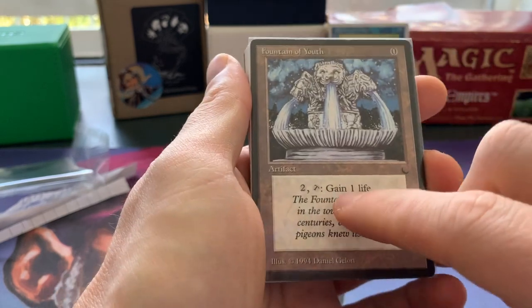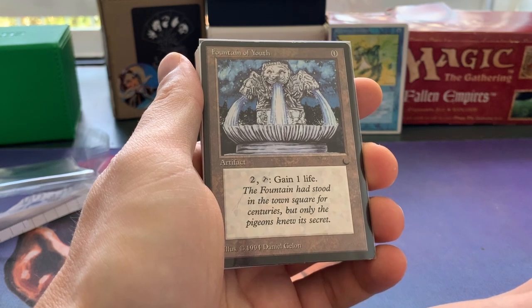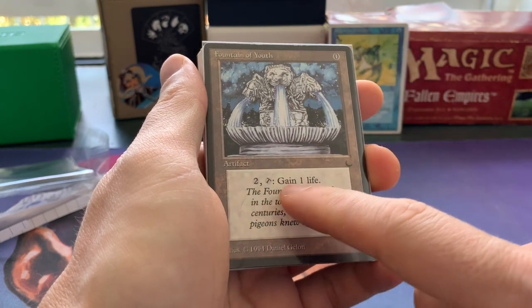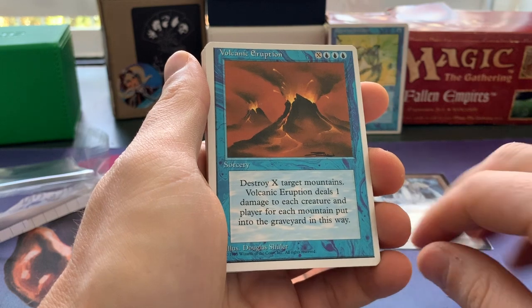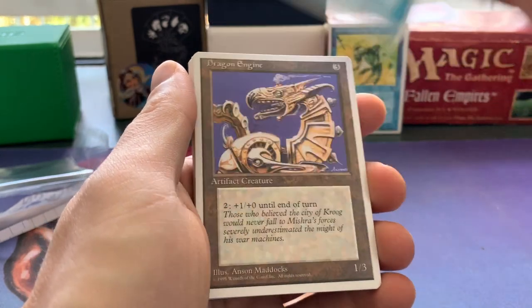Okay, so yeah, Fountain of Youth. This is actually a card I ordered for a 4 Horsemen Pauper tournament that we're going to do on Timmy Talks. So Fountain of Youth, 0 to pay for an artifact, 2 and tap, gain 1 life. This is also in the Lore of the Dark, by the way. And then we have Volcanic Eruption. So this is a card that I got for my 4th edition project.